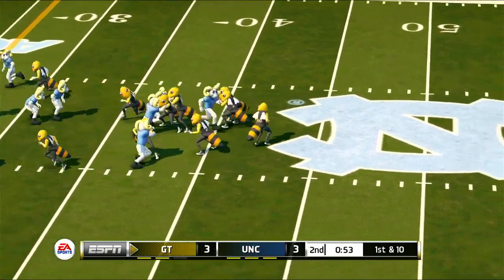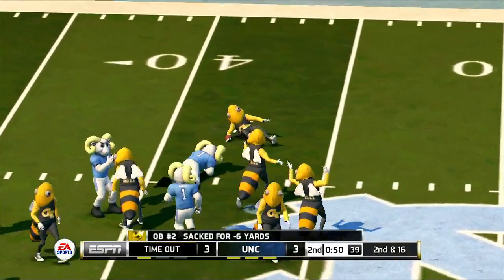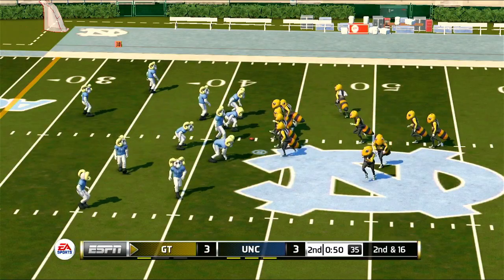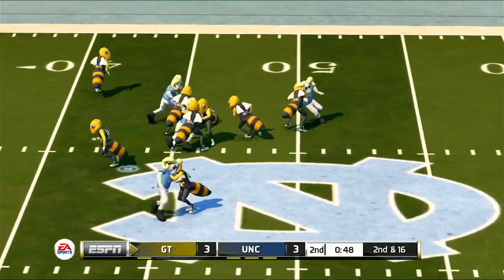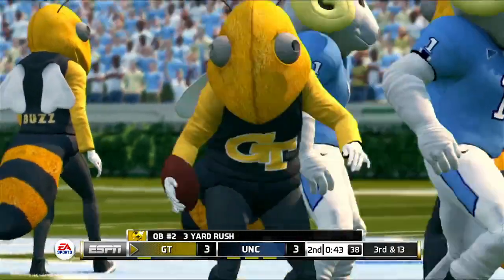Alert, alert. Now he tries to buy some time. They bring him down. It's a big-time effort sack by the defensive end. I want to also give some credit to the coverage downfield. The end never gave up on the play, but because the quarterback didn't have anywhere to go with the football, it gave the defensive end enough time to eventually chase the quarterback down for that sack.